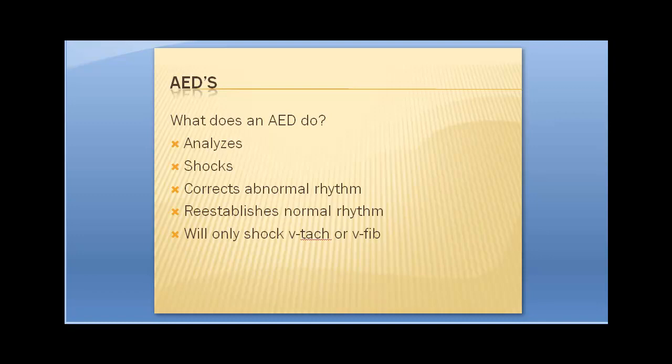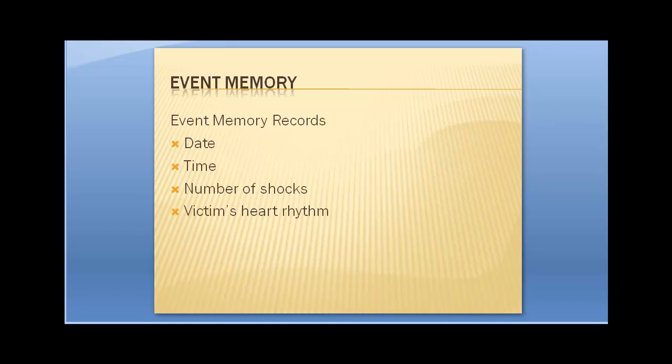But you can only shock if they have ventricular tachycardia, ventricular fibrillation. So that's how an AED would work. You also have what's called event memory.